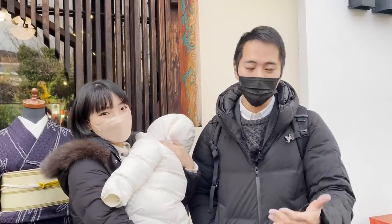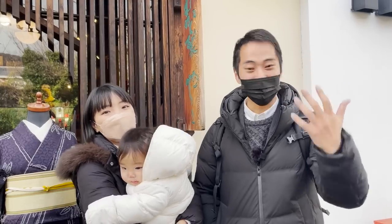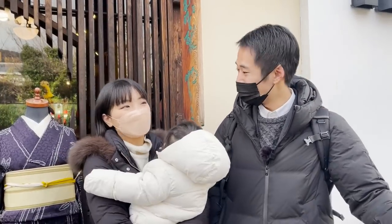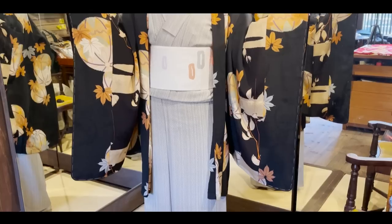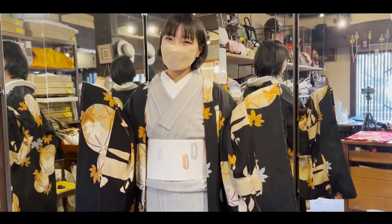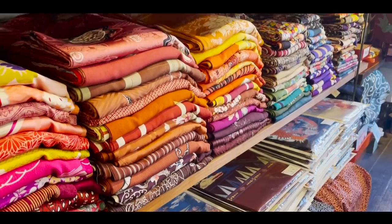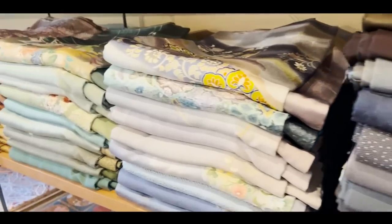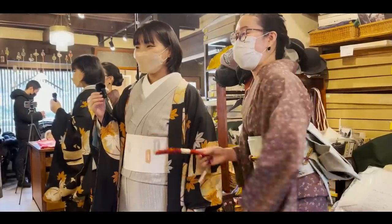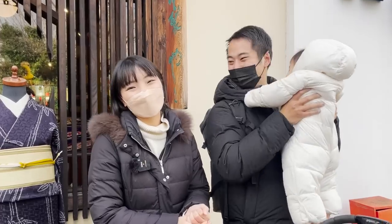You can definitely feel her hospitality, kindness and friendliness from that too. So I was very, very touched. How about you, honey? I think you enjoyed it a lot too. I found the obi that I've been looking for a long time. Yes, you were saying. I just fell in love with the obi, and all the kimono are just my taste. Exactly. I just really love this shop. Of course, the staff was so kind and knowledgeable. I will definitely come back again.